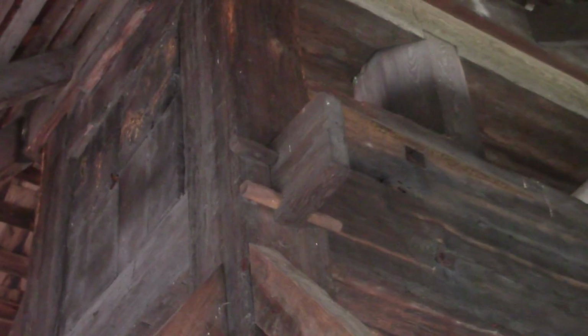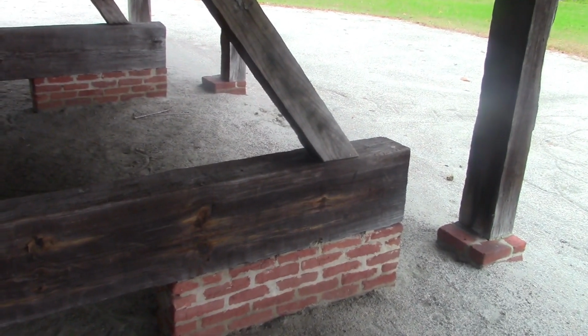Anyhow, the upper portion of the shaft is enclosed by girts mortised into the posts with flat panels. Now, what is a mortise? Well, here you have a mortise, and here you have a tenon. And it kind of goes something like this. Male goes into female. You get the picture.